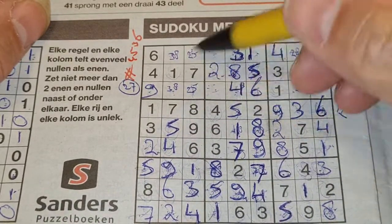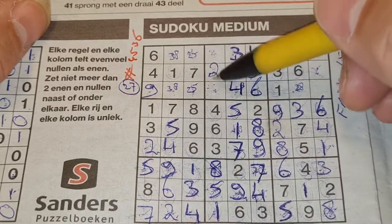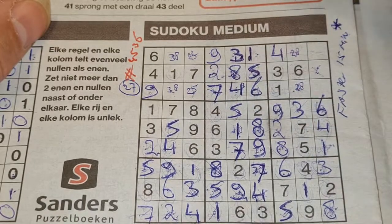2 missing numbers in this big square. The 1, the 2, the 3, the 4, the 5, the 6, the 7 is missing. The 8 and the 9 is missing. 7, 9, 7, and 9. We have a 9 there, no 9 there. 9 should be here, and a 7 goes there.